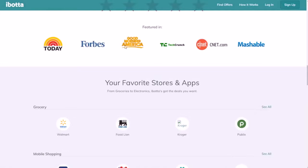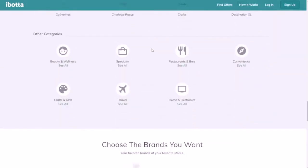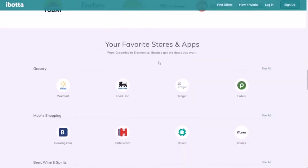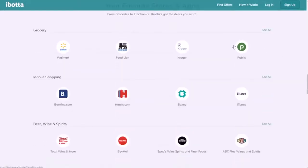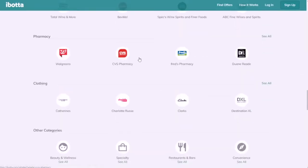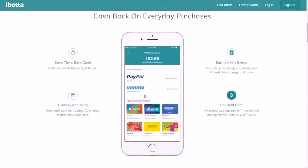They've been featured on a lot of major brands, and they are partners with a lot of different companies as well. So it's like grocery stores, which is what a lot of people use it for. They have Walmart, Kroger, and some other ones. Mobile shopping, they've gotten more into that, so they're expanding all the time. They've got Booking.com, Hotels.com, Boxed, pharmacies, clothing, other categories as well.